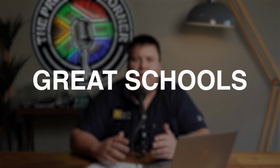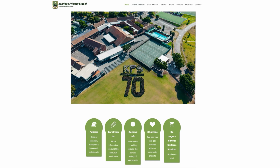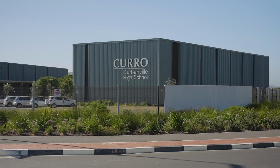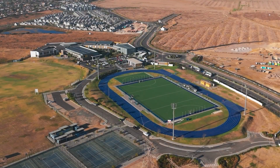The second reason would be excellent schooling. Not only do we have a large choice of good government schools, but also private schools. You think about the names in these areas like Iversdal, Kenridge, Durbanville, even Bastion in Protea Heights. These are great government schools. Along with that, add the layer of private schooling in the Kiro groups, Redham. All of these are prevalent in these areas.